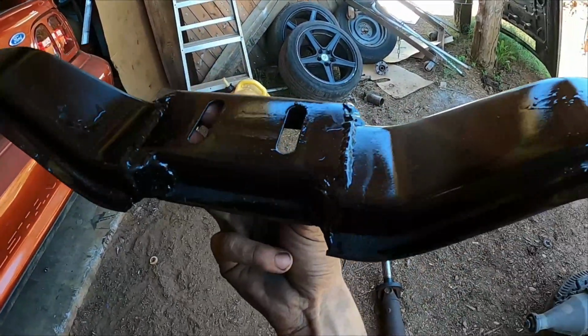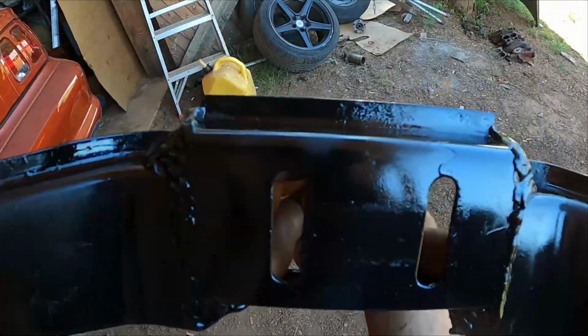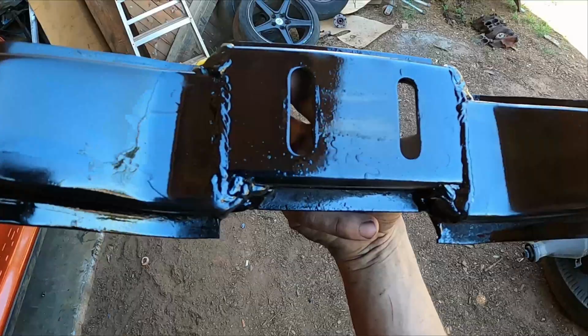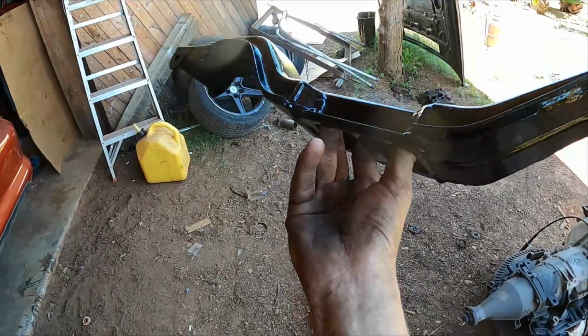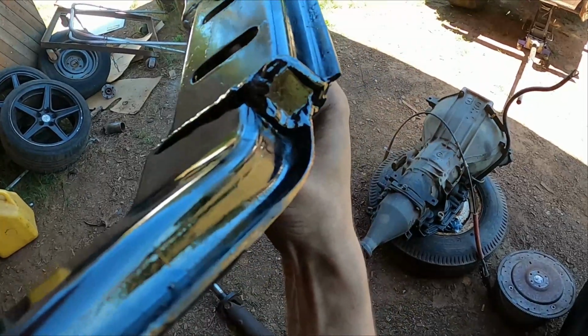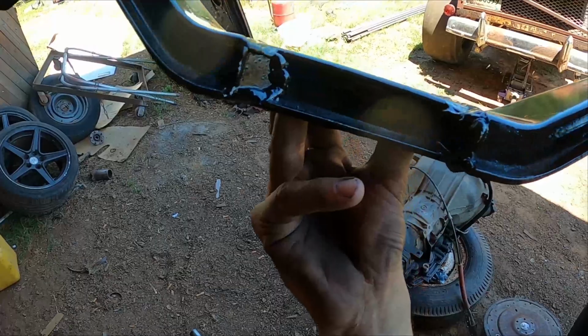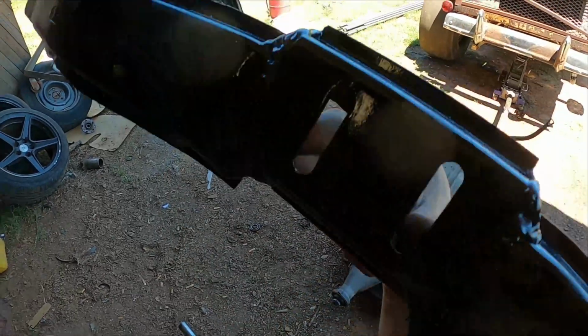Alright. So here is my cross member. You can see where I cut it. And I moved it over and then added little squares there, and I don't really care for grinding down the welds. I just kind of threw paint over it so it wouldn't rust. But other than that, Michael helped me stab the tranny this morning.